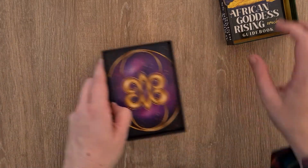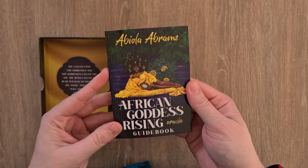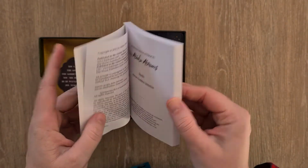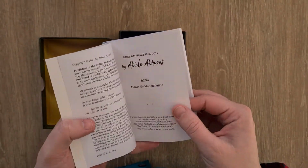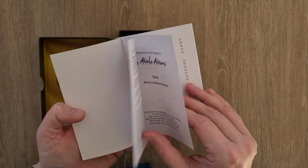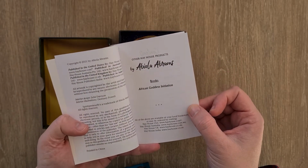So let's have a quick look at the booklet. So we have African Goddess Rising Oracle. The guidebooks with Hay House decks are really good. For what you get for the price, it's incredible. It's an incredible price for the content that you get. So Abiola Abrams has a book, African Goddess Initiation.